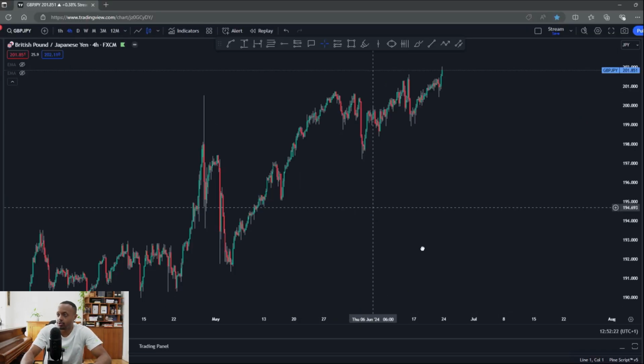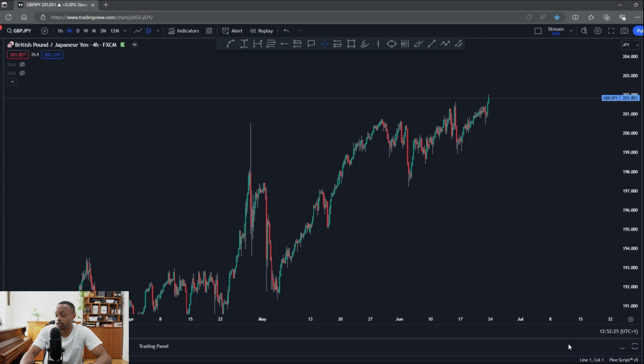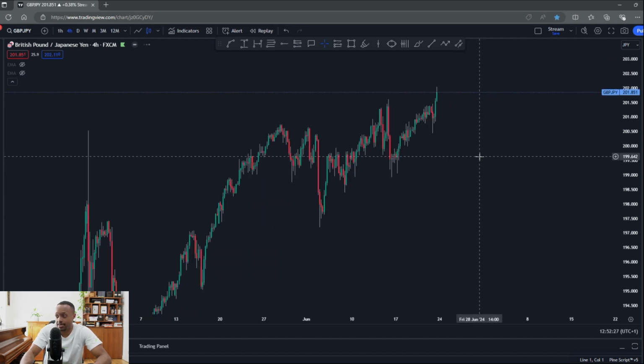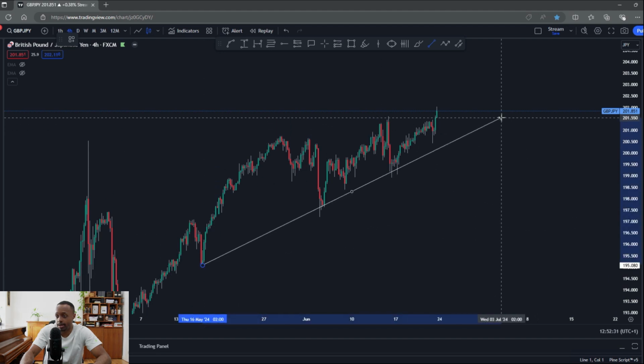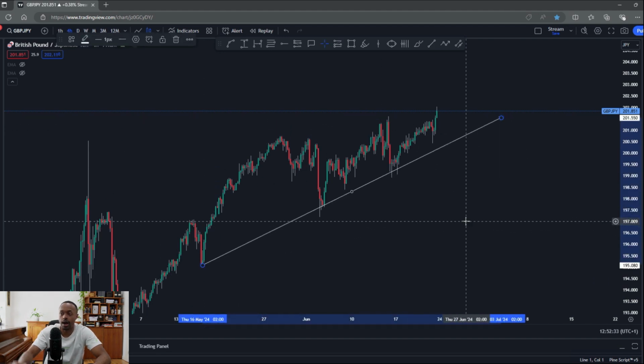Okay, so over to pound yen. So pound yen, now the yen pair looking very, very strong, breaking to the upside. And again, it's the same theme. We're still looking for more upside next week. We're still breaking highs here, producing higher lows.